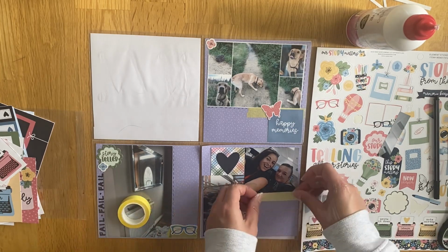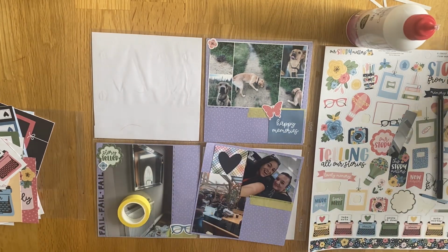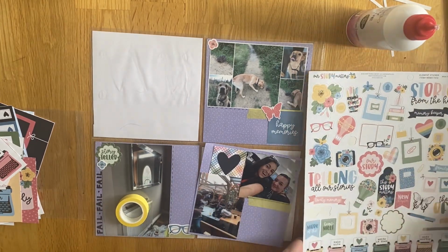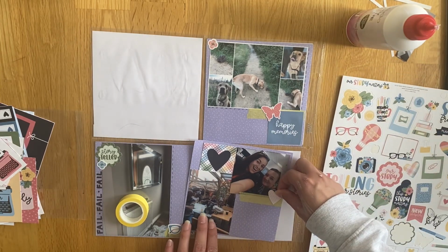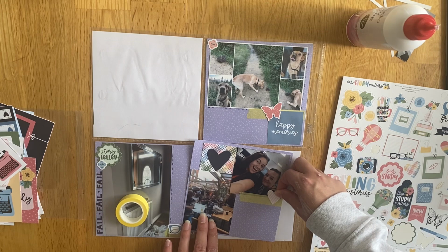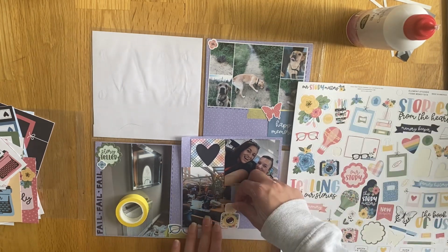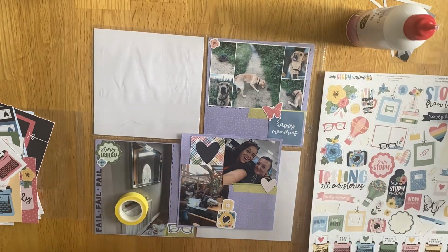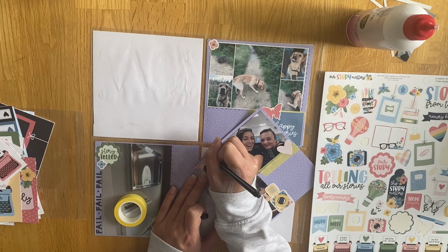So again, I'm going to use one of the little 2x2 cut parts, some washi tape, and the little camera and the heart sticker as well, just to go around it. And again, the empty space is where I'm going to put my journaling on there. So yeah, it was a really nice sort of beginning of the week. I was working a lot, but the little stories that matter, basically, that I wanted to put in my album.